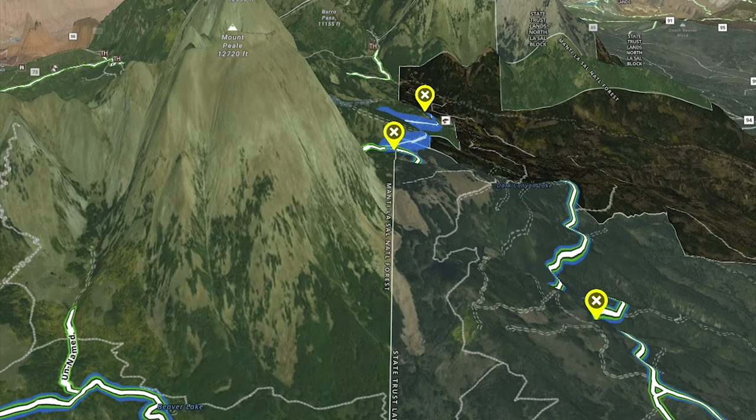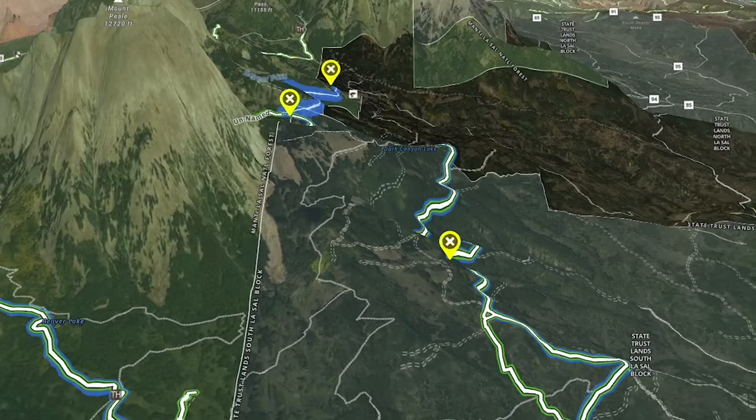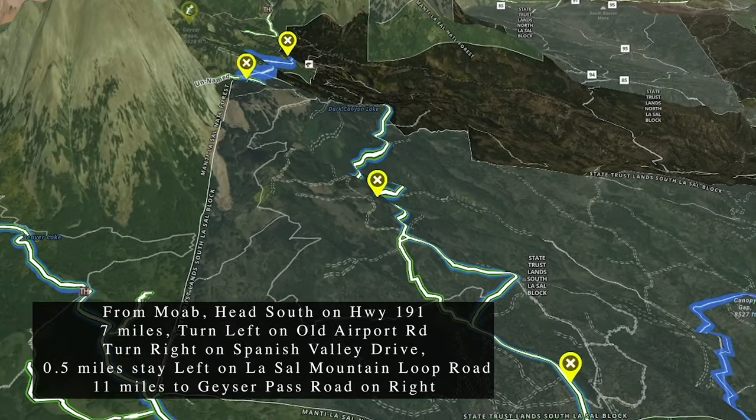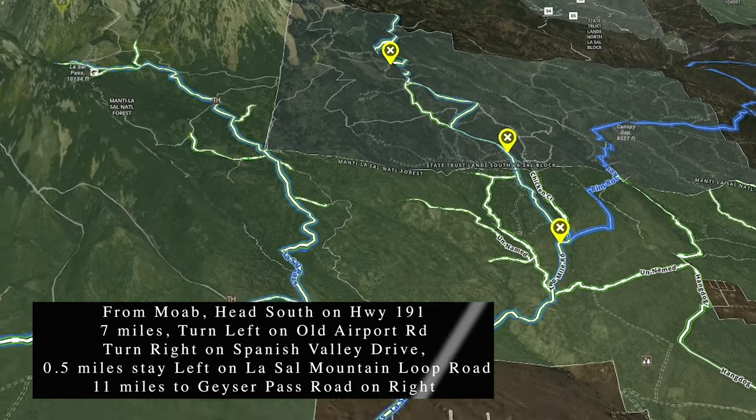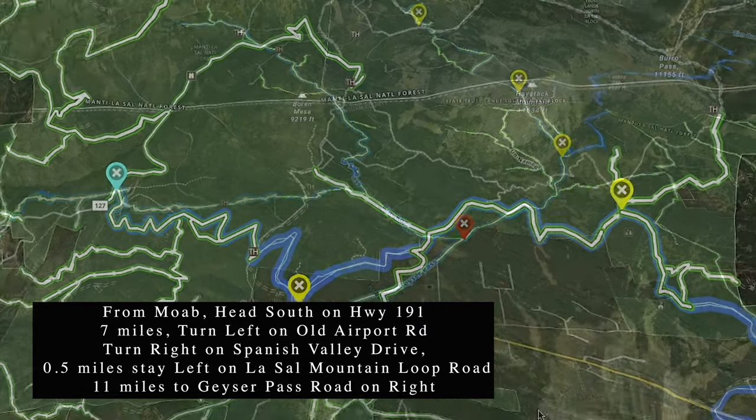We are going to go through the Pack Creek fire area that we'll get to a little bit later, but there's nothing major on this trail. A few little ditches, some water crossings. It's a really fun, quote-unquote, Sunday kind of drive. There's so much to explore up here.